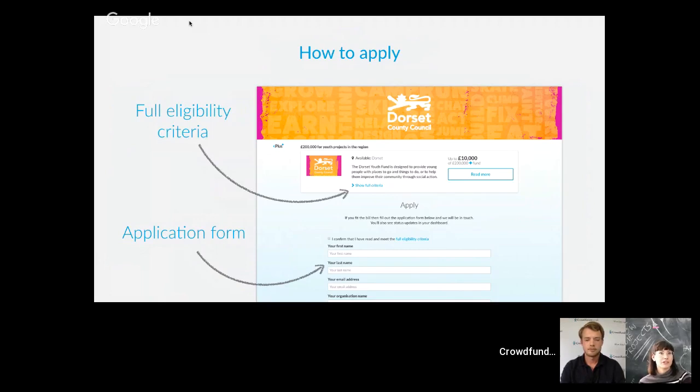It gives you the opportunity, again, to look at the criteria, and I really encourage you to have another read of this just to make sure you address all the points. And when I say all the points, it's mostly two. Like I said, this is a simple, basic, accessible fund. So the points you should talk about are how your project either provides young people with places to go and things to do in their local area, or how your project helps them improve the community through social action, so volunteering, campaigning, or having a voice in local decisions.